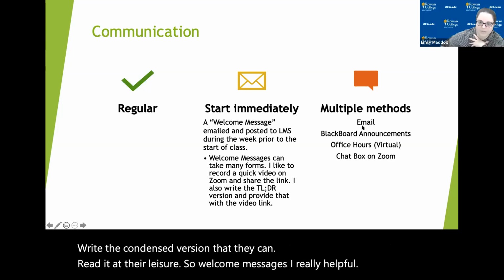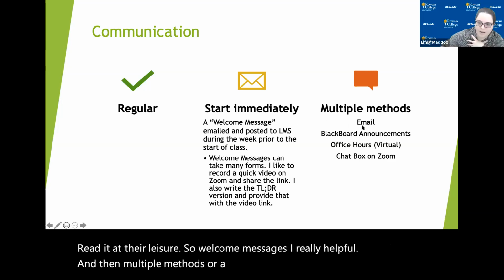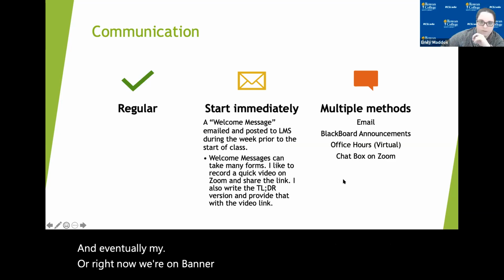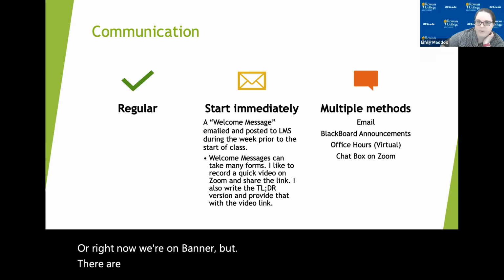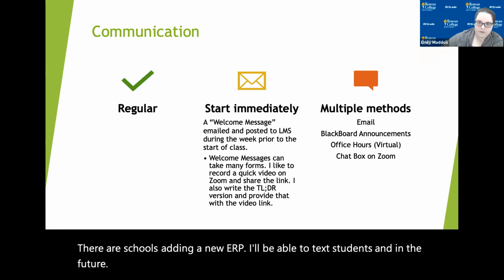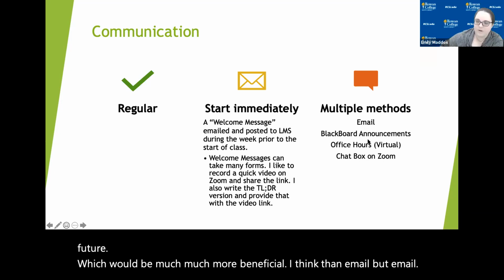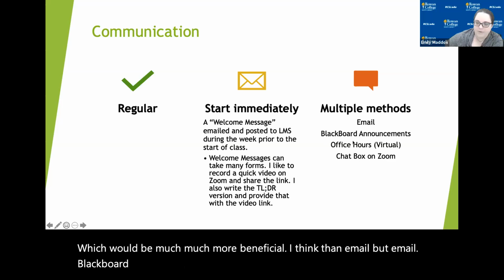And then multiple methods. Email is kind of... eventually, right now we're on Banner, but our school's adding a new ERP. I'll be able to text students in the future, which would be much more beneficial, I think, than email. But email, Blackboard announcements, office hours.